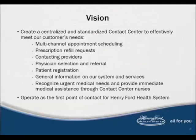So here's our structure. We have 4 managers. Our calls are split almost evenly between specialty and primary care. Another role, 2 roles you may not be that familiar with, we have a manager over central support. Central support consists of our training, our workforce, our decision support analysts, quality, any of our technologies.